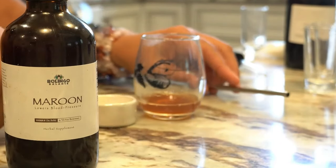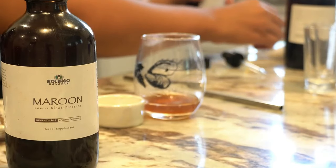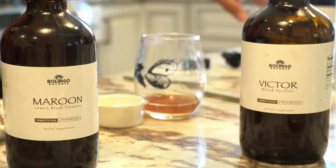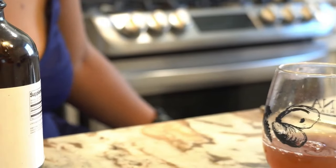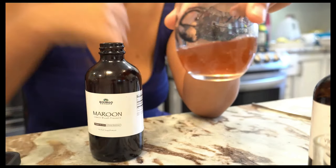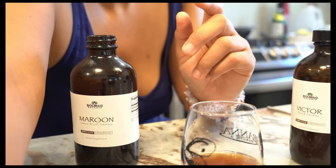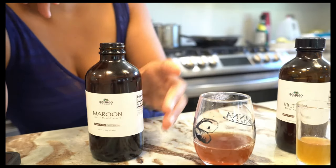Okay. And let me say something else. Let me show y'all this at least. I'll pour it back in a second. Victor Tonic, okay. This is the color of her. Ooh. All right. So this is maroon. Focus in, baby girl. Okay, I'm sorry. This is maroon. I'll focus back out. Victor, this is maroon. See the difference in the color?